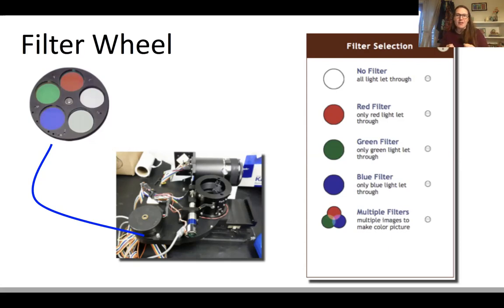So when I'm talking about colors of light, when you think about a prism that maybe somebody has at home, if you pass white light through it, it spreads out into a spectrum like a rainbow. Our filters only let the red light from that light come through, and the green filters only let the green light through, and the blue filters only let the blue light through. If you're able to take images in all three of these separately, you can actually do something called a true color image, which I'm going to talk about briefly later.